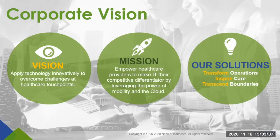Our mission is to help you make a difference, so that you can provide better care and better quality engagement with your patients and your clients, and to leverage the power of mobility and the cloud to achieve your mission and our mission as well. So our solution aims to transform your operation, inspire care, and also to transcend boundaries, where you do not limit the delivery of your care services to within the four walls of your hospital or your facilities, but beyond that as well.